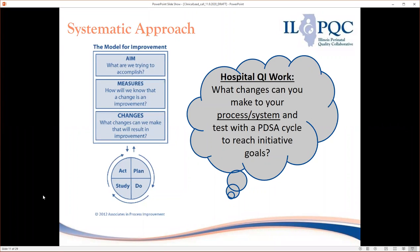So this first box, the aim, measures, and changes, it's really addressing three fundamental questions. And then the second portion that this model and framework consists of is engaging and learning from what we call small tests of change, or PDSA cycles: plan, do, study, act. PDSA cycles are really honestly crucial to the successful implementation of your work. They help you test ideas in a rapid way, on a small scale.